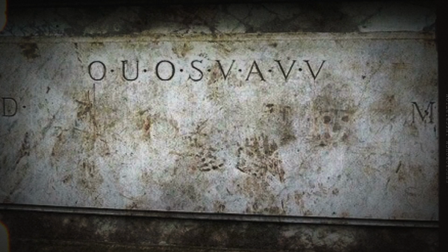The Shugborough Inscription is a cryptic sequence of letters, O-U-O-S-V-A-V-V, carved on the 18th century Shepherd's Monument located on the grounds of Shugborough Hall in Staffordshire, England. This inscription appears beneath a mirror image of Nicholas Poussin's painting, The Shepherds of Arcadia.